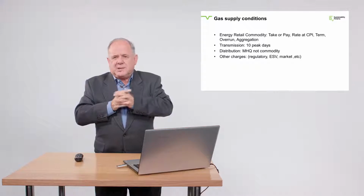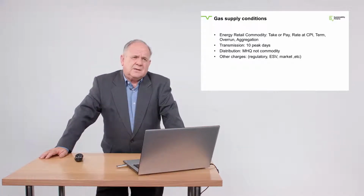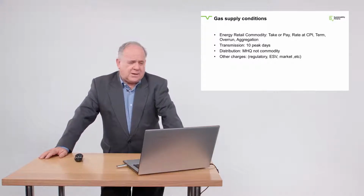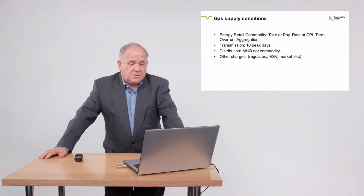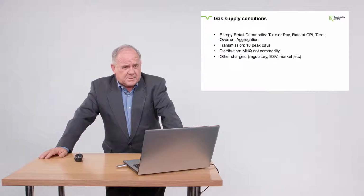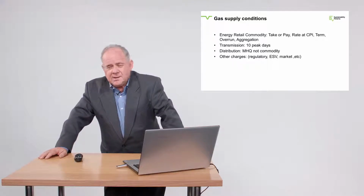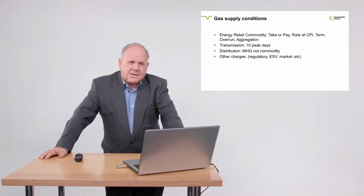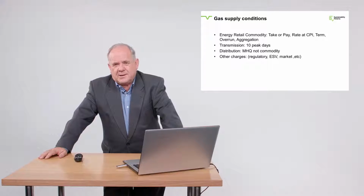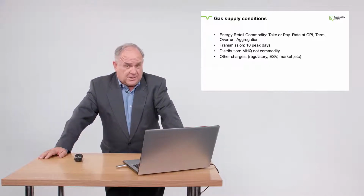Aggregation is something that's been accepted by most retailers now, where you've got multiple sites. You can aggregate those sites and you can aggregate your take or pay, your maximum demands and all of those things, basically to reduce the risks. So say, for example, on the take or pay, if one of your plants is using more gas than you said you'd use, and the other one's using less, you add the two together and you're within the take or pay. So it's a good risk mitigation strategy if you're not doing that already.